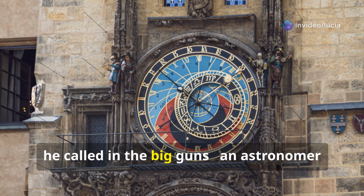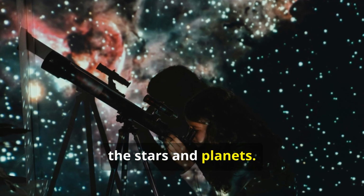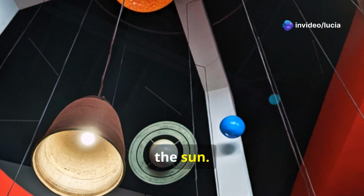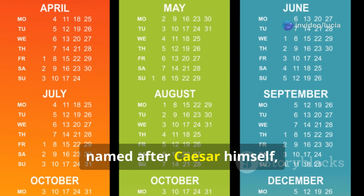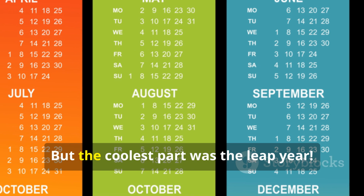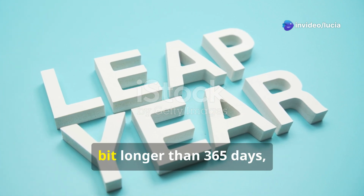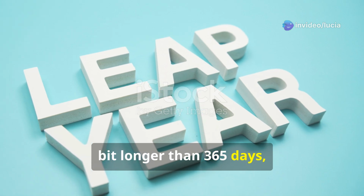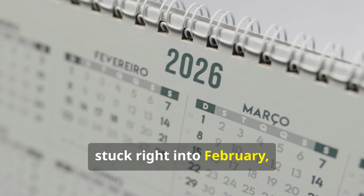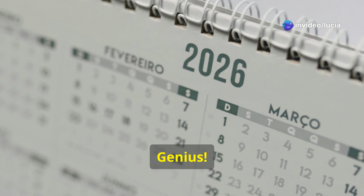Caesar wanted something better, something more accurate. So, he called in the big guns, an astronomer named Sosigenes. This guy knew his stuff when it came to the stars and planets. Sosigenes came up with a calendar based on the solar year, the time it takes for Earth to go around the sun. This new calendar, named after Caesar himself, had 365 days split into 12 months. Sound familiar? But the coolest part was the leap year. Sosigenes knew that the solar year was a bit longer than 365 days, so he added an extra day every 4 years. This extra day, stuck right into February, made sure the calendar year and Earth's orbit stayed on the same page. Genius!